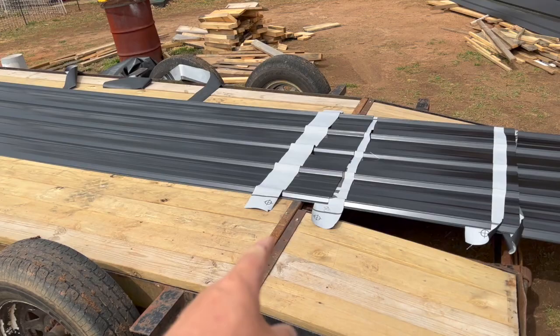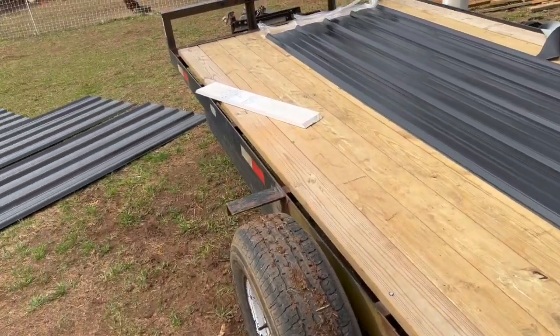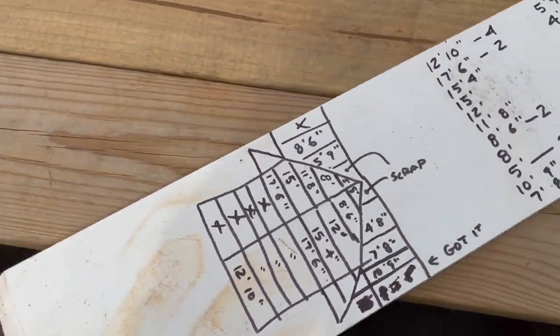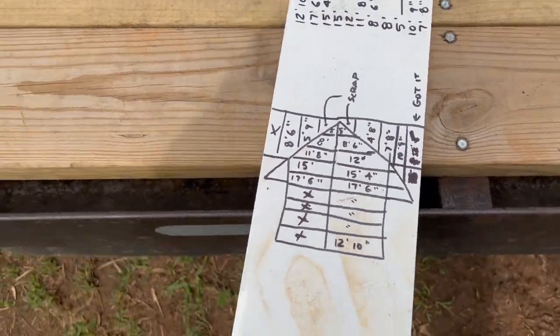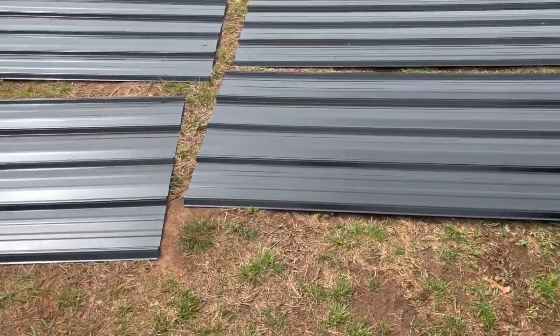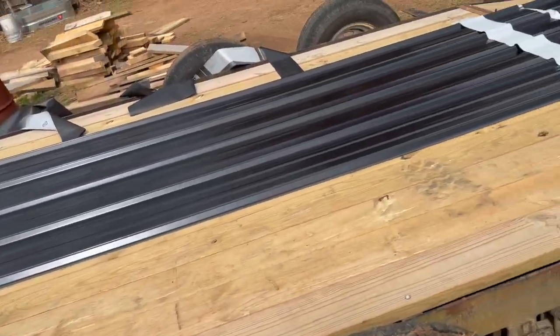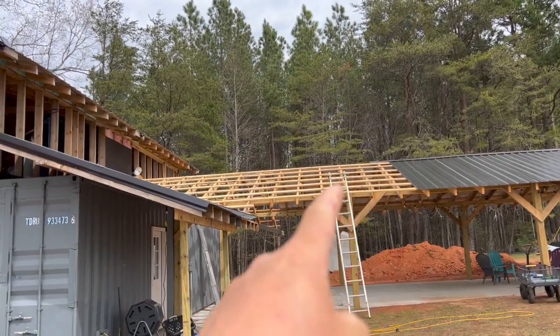They have a little piece of fabric at the edge of each one because they scratch each other kind of easily. This is my drawing of all the different pieces that I have and all their different sizes. And I'm just trying to lay everything out where I can get to each one that I want at the time that I want it. So I think I just now got down to the ones that'll finish out this section right here.